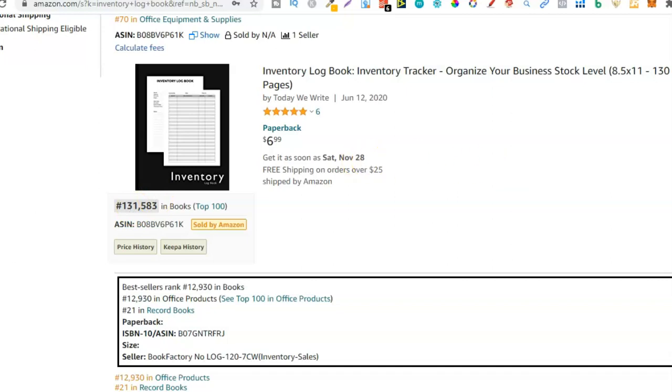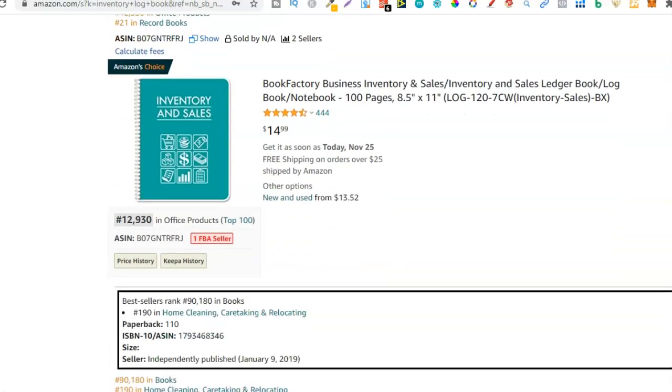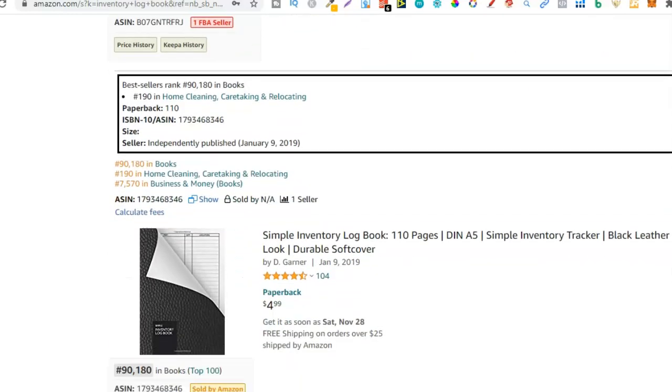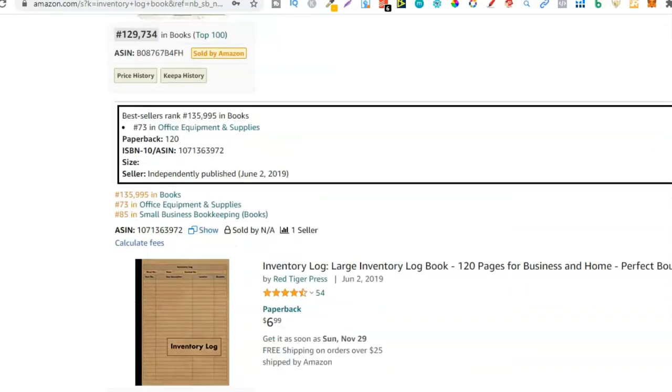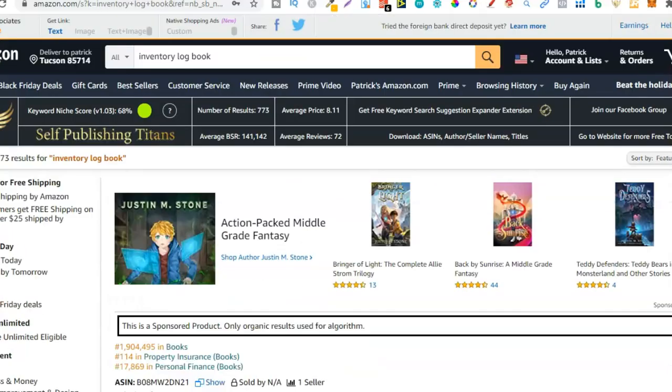Anyway, we can see on this first page, this has a ranking of 131,000. If we scroll down, that's still an inventory logbook, and that's actually at 12,000. This one is spiral, so this is not KDP, but you can see that there's still demand for this niche. This one is 90,000 BSR, been published for a couple of years now, got quite a few reviews, but we can see the BSRs are really great for an inventory logbook.